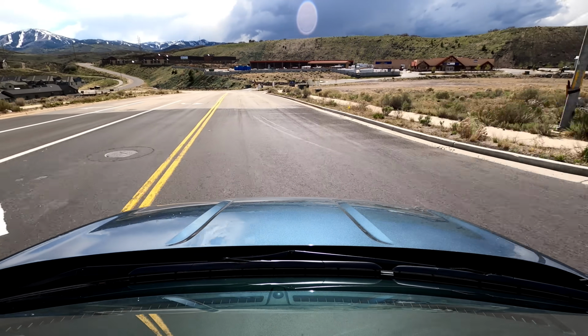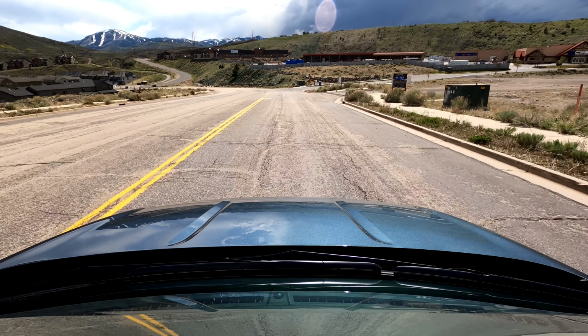Chucking this into a corner. Well, low speed, but not too bad. I'll say this to you: it is well-controlled body movement, but it is big car body movement. It's big, but it's not as big as the other vans, and it doesn't float. It doesn't float at all. Pretty well controlled. It's very well buttoned down, which I appreciate. It's just a large vehicle, and you can feel it when you turn.